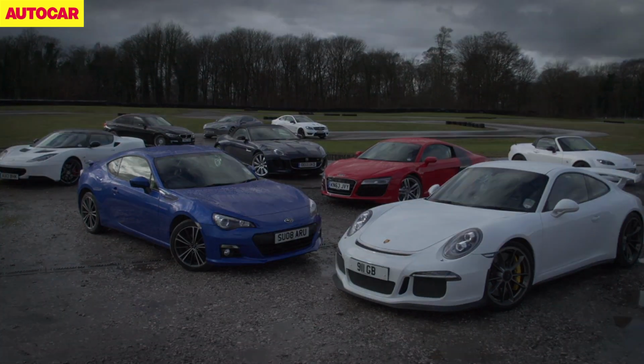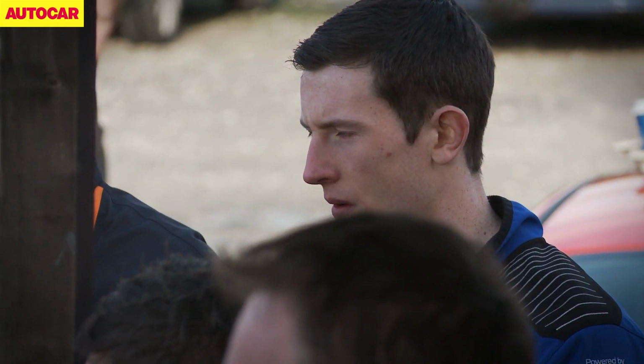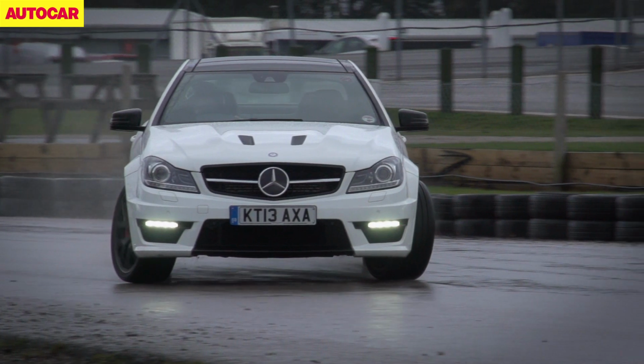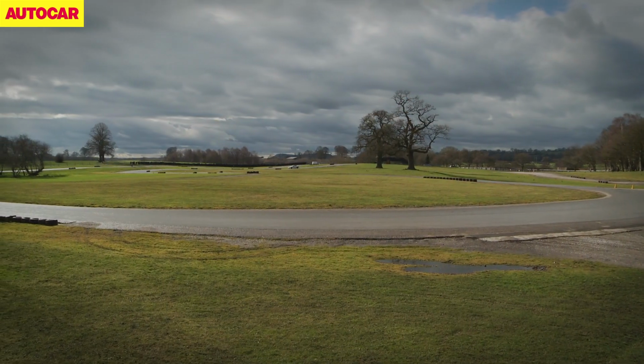to going sideways? And who, out of this motley collection of road testers, racing drivers, rally drivers, and industry experts, is best at making them go sideways? That's what we went to the rally stage at Oulton Park racetrack to find out.